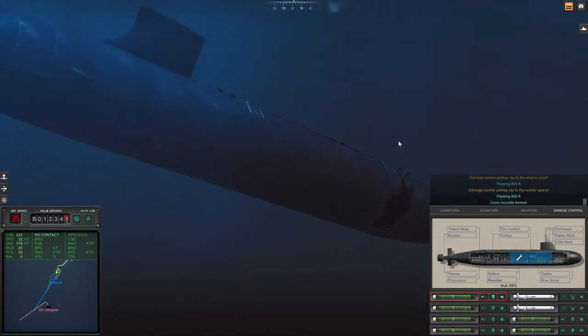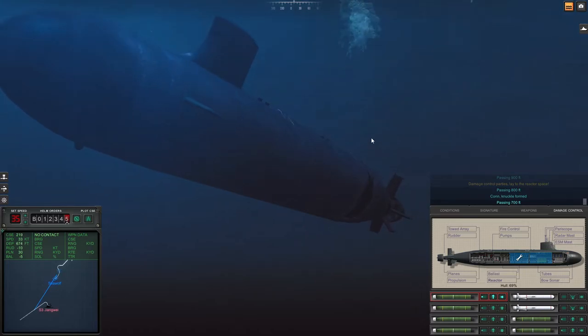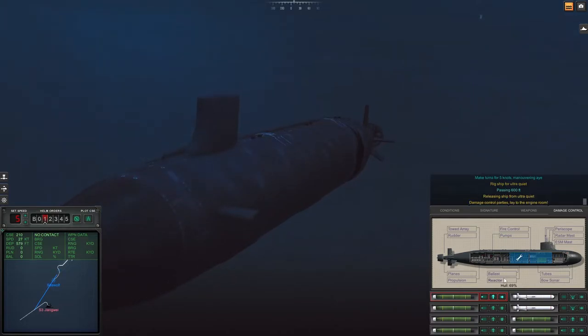Passing 800 feet. Coming right back on us. Passing. Oh, there we go. All right, level out. Silent running. Make turns for five. Rig ship for ultra quiet. Oh, we can't do that because we have the repairs. Damage control parties, lay to the reactor space.